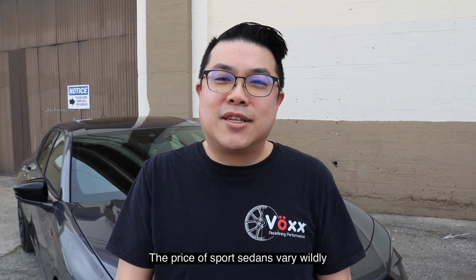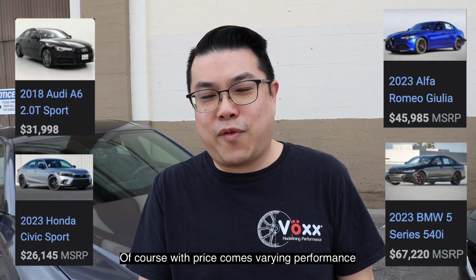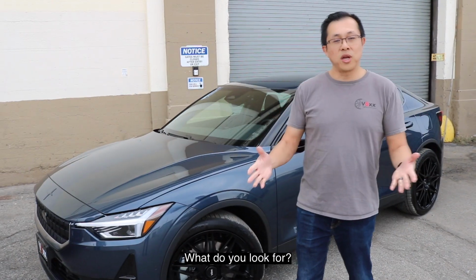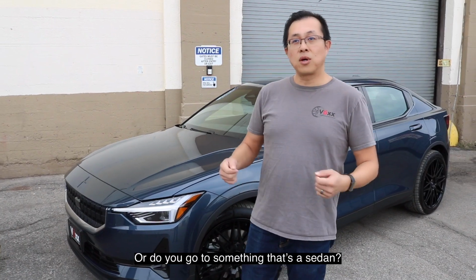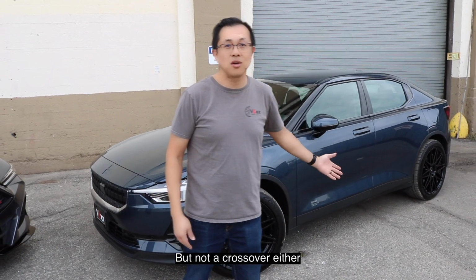Of course, the price of sports sedans varies wildly, and with price comes varying performance. So let's say you've got 55 to 60K to spend. What do you look for? Do you go with something that's gas or electric? Or do you go with something that's a sedan? Or something that's not quite a sedan, but not a crossover either?